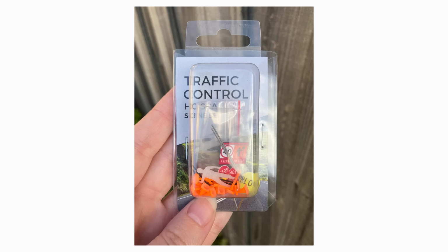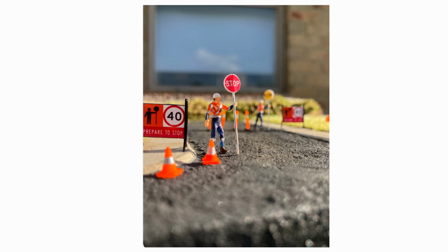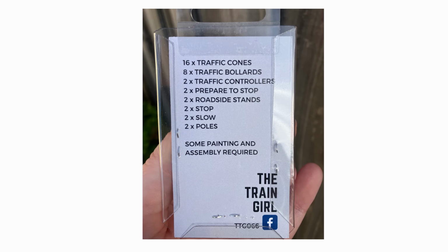live steam version. TrainGirl has released a new kit, the Australian Traffic Management Set. Set the scene with this traffic control pack, perfect for adding extra detail to your layout. The kit does require some paint and assembly, and is only available in HO. The pack includes 16 traffic cones, pre-painted in fluorescent orange, 8 traffic boards, also pre-painted in fluorescent orange, 2 traffic controllers which are unpainted, 2 prepare to stop, 2 road stands, 2 stop too slow, and 2 poles. Parts are 3D printed resin.